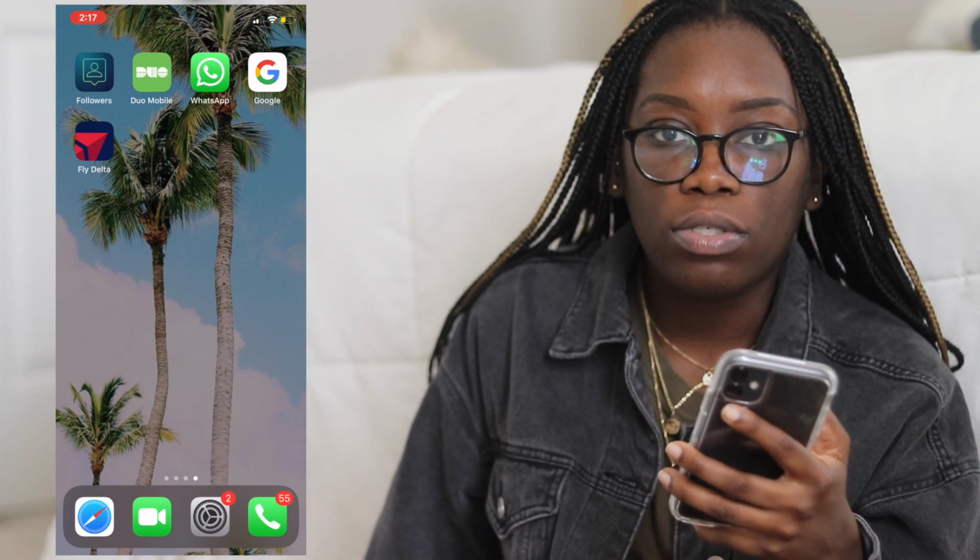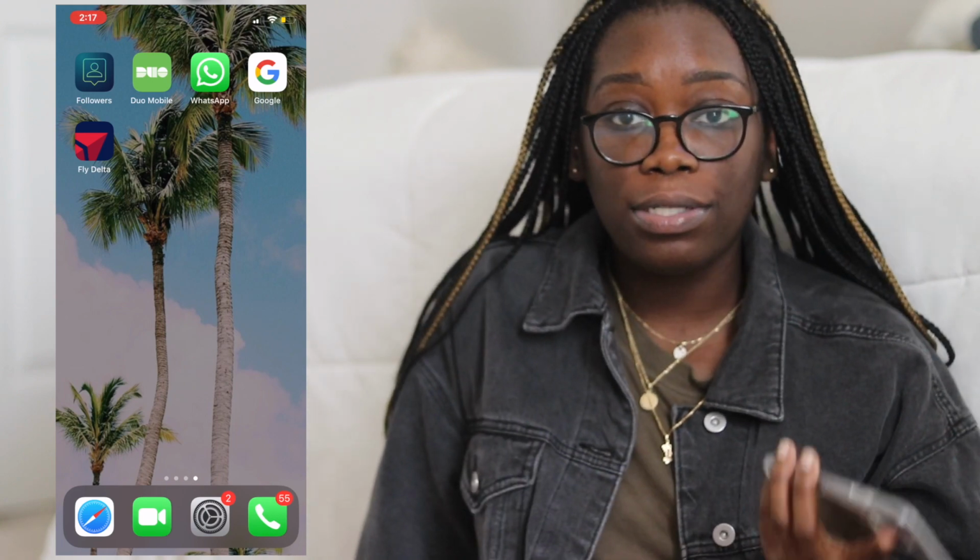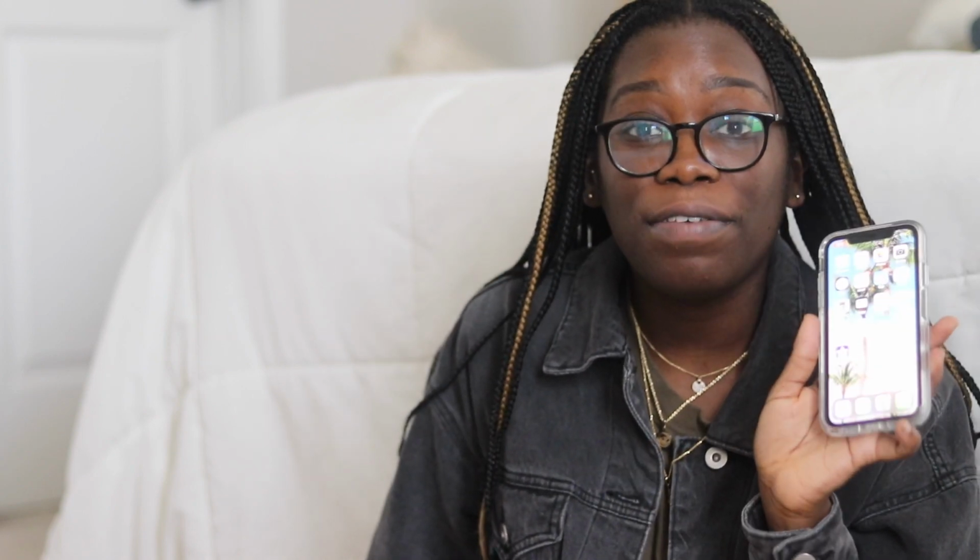I have Fly Delta, which before quarantine I would use when I would be flying because you can just have your boarding passes on there. And I forgot with the wallet app you can do that as well, but the Delta app is pretty cool because it reminds you what time you should be at your gate and stuff like that. So yeah, that's everything on my phone.